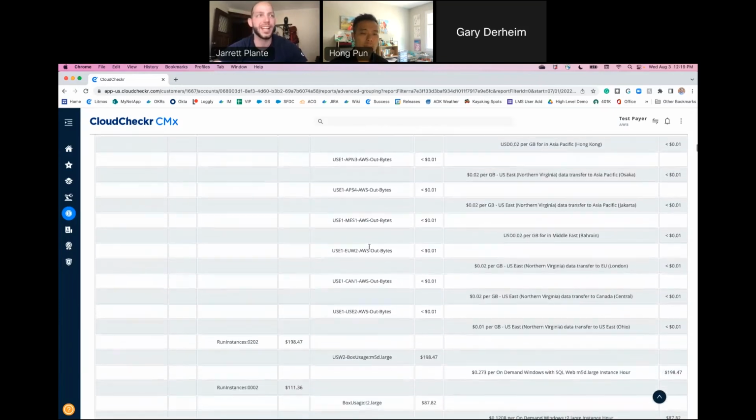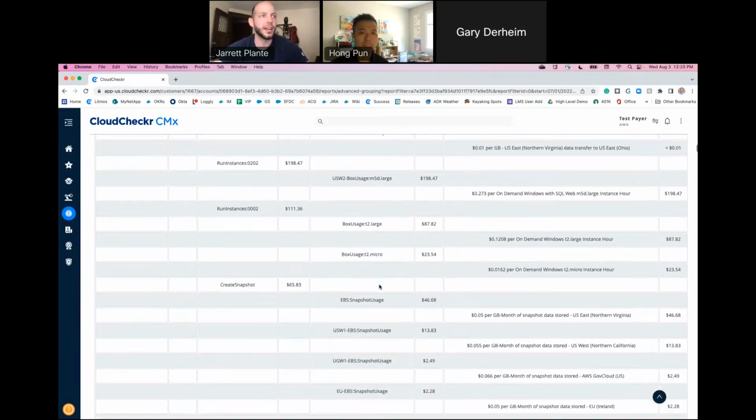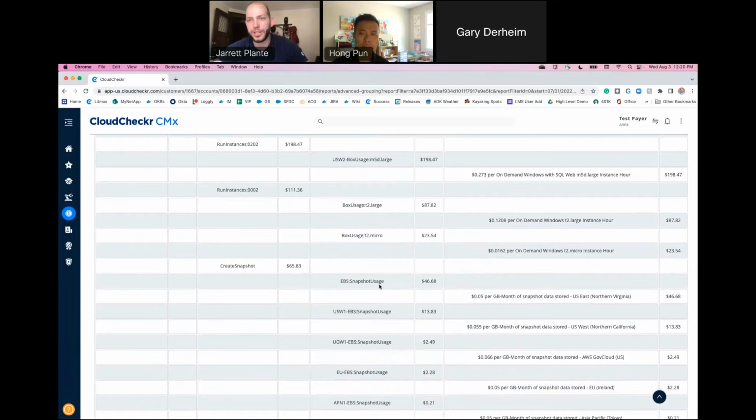It's really knowing what you spent and understanding that and being able to relay that to management teams, being able to relay that to finance teams, being able to remediate if all of a sudden my run instances are way higher than I ever expected, and they're way higher than they were the last 3 months. It gives you a little bit more description of exactly what action was taken that caused that spike in spend.